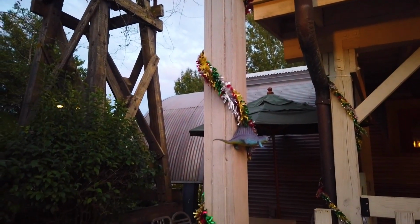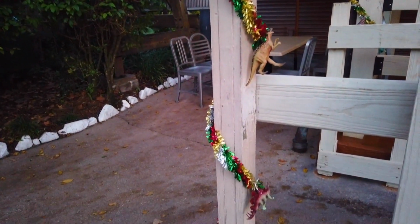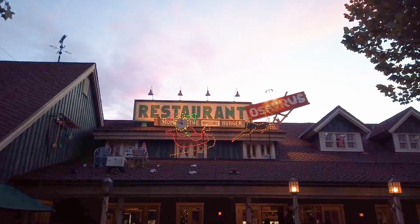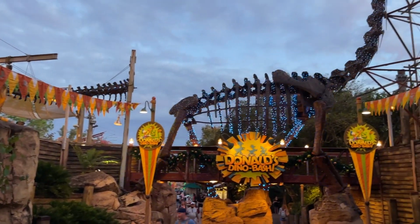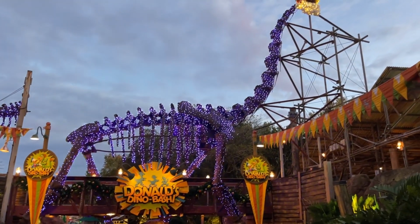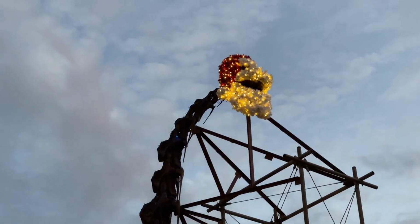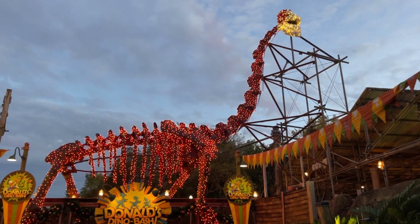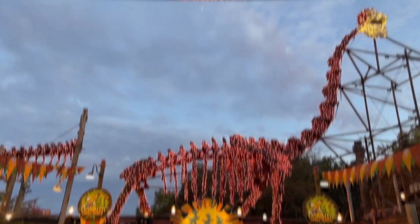Over here at Restaurantosaurus, you can see the college students that live above the restaurant made their own garland that features plastic dinosaurs. And then up on the rooftop, click, click, click, I found jolly old Saint Nick. Coming into Dinoland from this side, they deck out the huge dinosaur here. I want to say it's a brontosaurus, brachiosaurus, one of those tall sauruses, veggiosaurus as they call him in Jurassic Park. But they deck him out with Christmas lights and even a little Santa face up at the top.